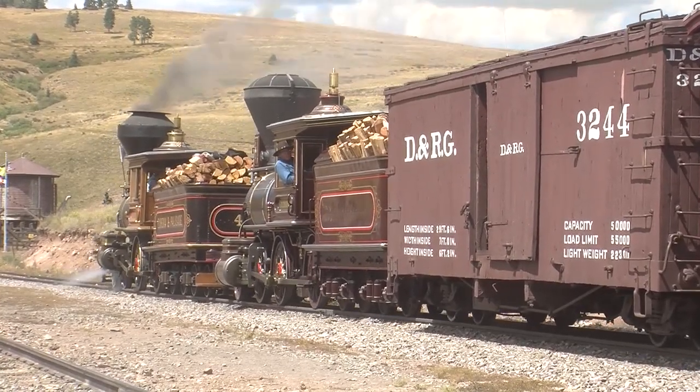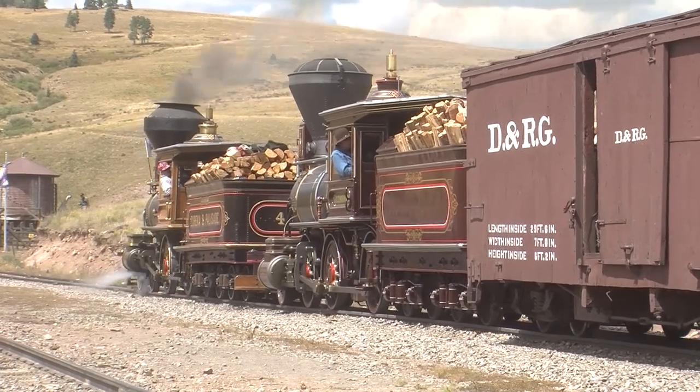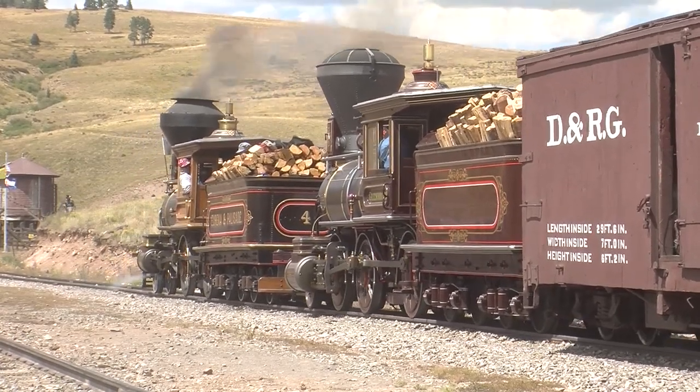We're at Osier now, where the same moves will take place from Tuesday. The train will back through the balloon track, then back for wood and water, then return to Antonito.